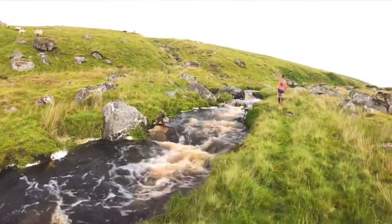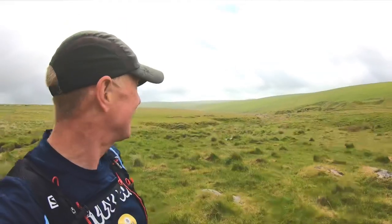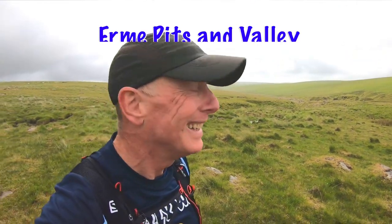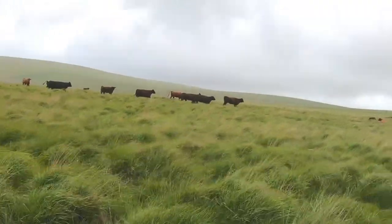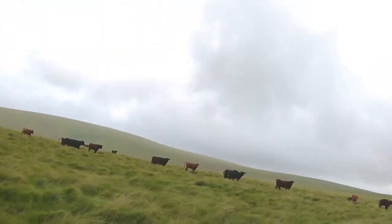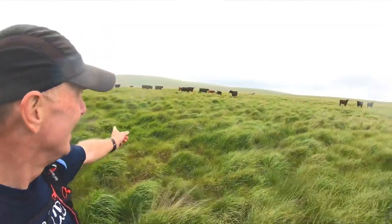We're trying to find a crossing over here somewhere. Mrs. Kieran, what a great day. We're about 6 miles in. Just realised why they were running. They're running towards their babies.